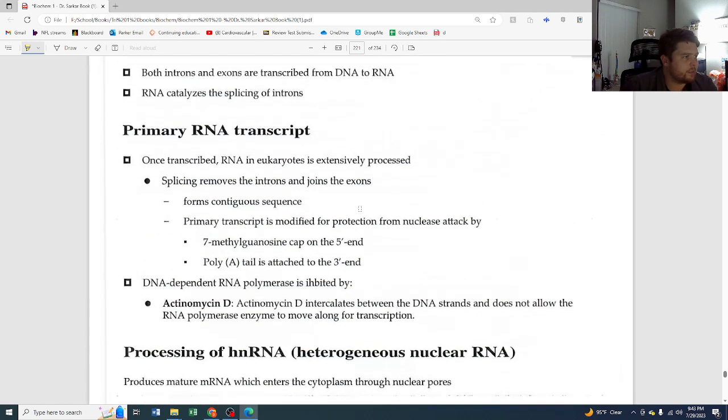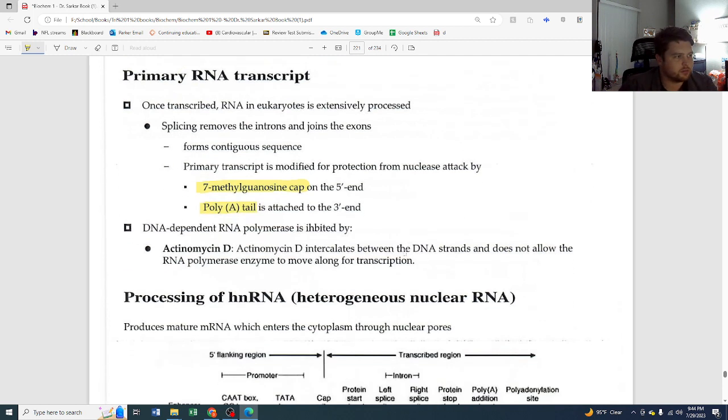So this now spliced together mRNA that we've created, we need to protect it. On the 5' end, we're going to put essentially this cap, this little protector, and then we just throw a whole bunch of A's on the end in order to protect it from getting broken down. The nucleases are looking to find nucleic acids that aren't serving a purpose and break them down so they can reuse all of the components. But we don't want that to happen, so the methylguanosine cap and the poly A tail help to protect and prevent that from happening.